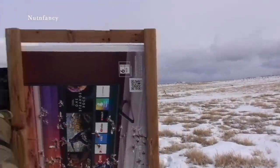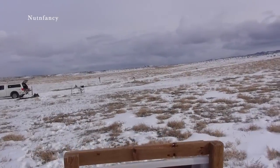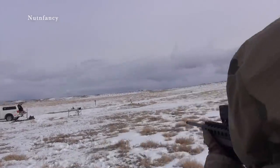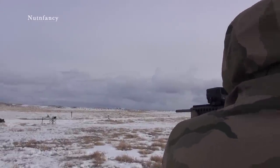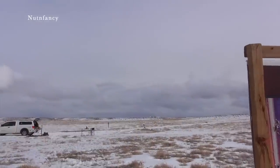Only the best tactical accessories. I don't need it for that range though.